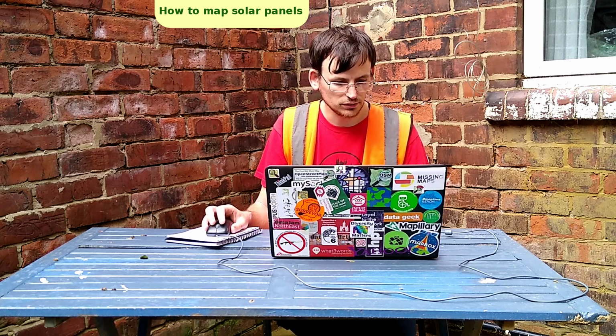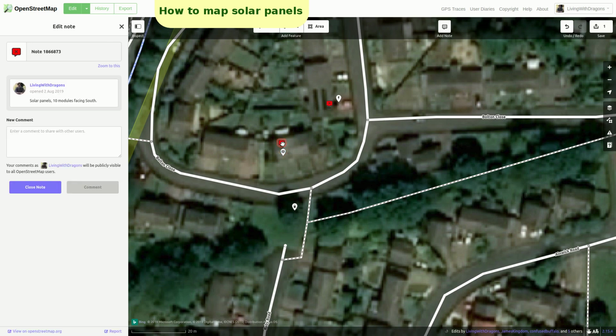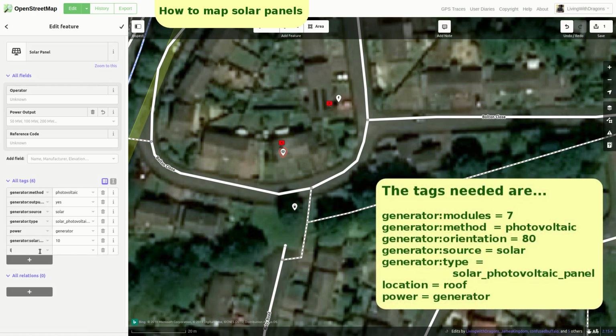So back here, one of the things it wanted was to add the key, if you can see that, I copied it in: generator:solar:modules, and the number of this one, I'll have to check, 10, I said. So 10 modules. It's also helpful to put in location is roof. That distinguishes it as a bit different from the large solar farms. And also, if we put in generator:orientation, we can say which direction it is.